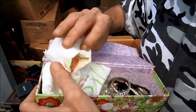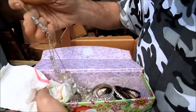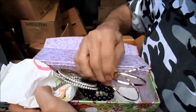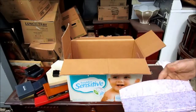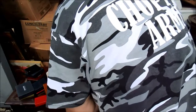Is there another one? Oh, that one's not any good. I can tell. Those aren't real. That one's not. Those aren't. Well, we got one piece of gold in here and some cheap bracelets. So she kind of kept her stuff together, even though it was gold or non-gold.